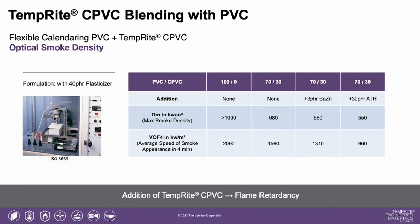Barium zinc-based systems nowadays have the majority of the European market share for stabilization of PVC due to extensive formulation development based on increasing the barium content and the important role for new and existing organic co-stabilizers. In this case, the following blends were tested for comparison: 100% PVC containing 40 PHR plasticizer, a 70-30 PVC CPVC blend, a 70-30 PVC CPVC blend containing 3 PHR barium zinc, and a 70-30 PVC CPVC blend containing 30 PHR of the flame retardant additive alumina trihydrate.